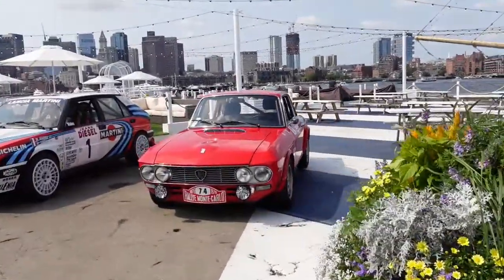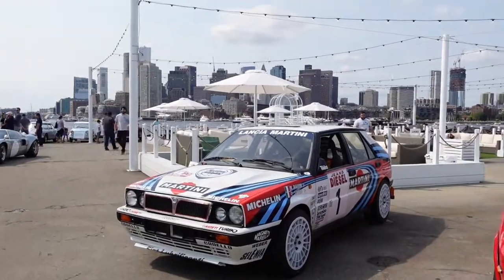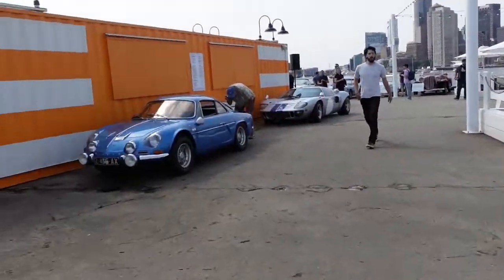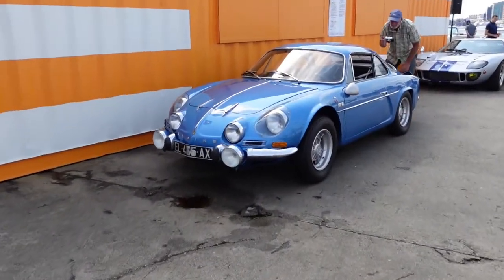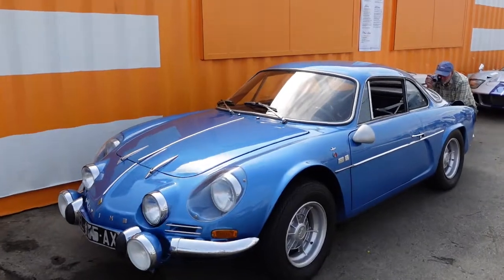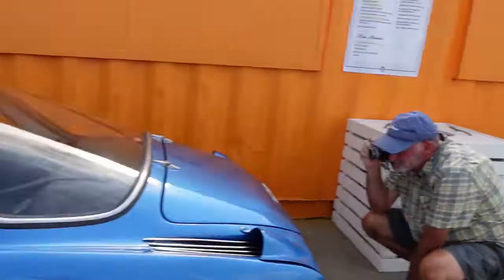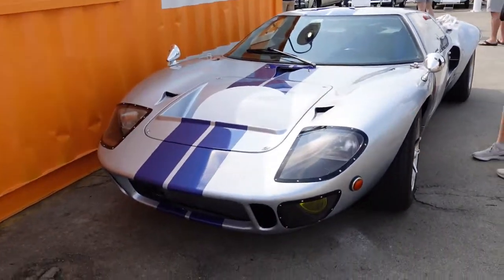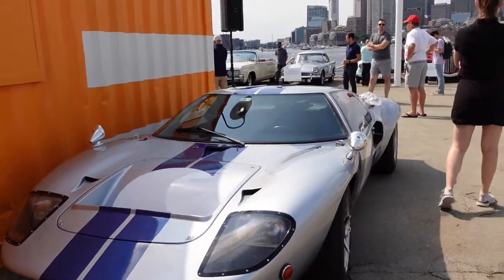Here is a Lancia. And this is an actual Lancia rally car. Here's an Alpine. This is a 1600. Really pretty car. And this is a GT40. Look at that. That is gorgeous.